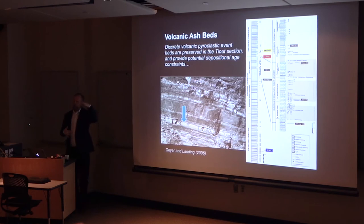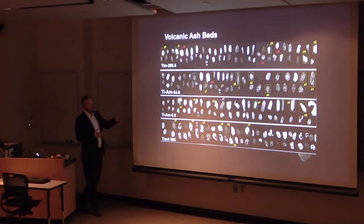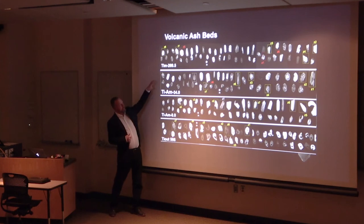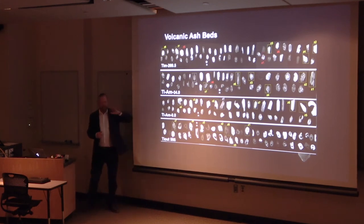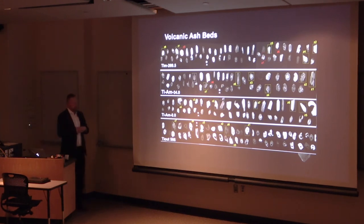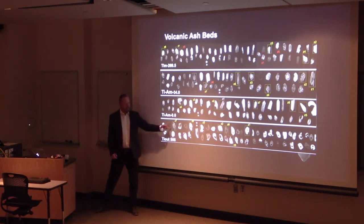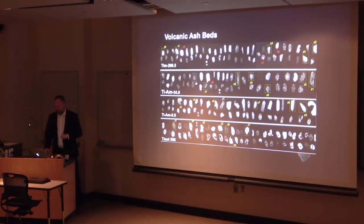And they bracket the first fragments of trilobites and the first identifiable genera and species. So it's a good first starting point for constraining the age. Here are those ash beds. In this case, every swath is a different sample. And these are great guides to first look at the populations and how homogeneous they are or not. And then we can again do chemistry. Here are the laser pits on these crystals to try and understand what these differences in cathodoluminescence response might mean.